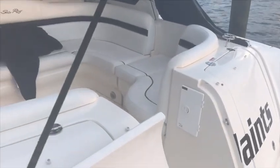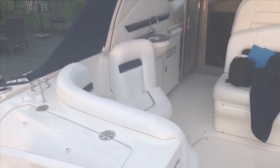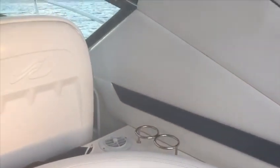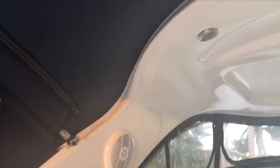Alright, the 38 Sundancer was unique with its center entry door, storage cabinets on both sides, a large built-in swim platform. Side decks are easily accessed from either side to the bow. White upholstery with blue piping on this boat. This boat does have cockpit air, and we appreciate that in Florida. Nice hardtop with a hard frame bimini coming out here. There is a hatch in the hardtop, overhead lights and speakers.